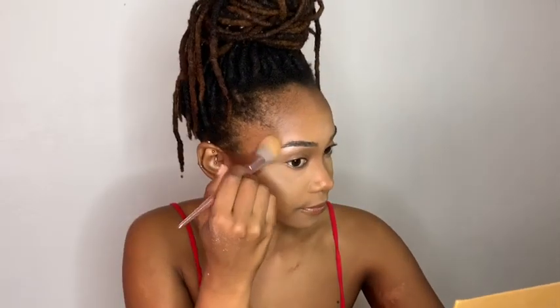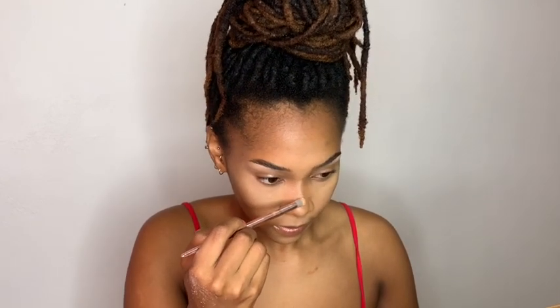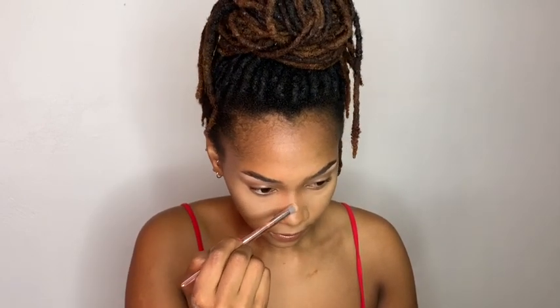Okay, so now, wait, I spoke too soon. I'm just gonna grab a little bit of the loose powder again just to intensify my nose highlight. And I'm really just tapping it onto the skin. And guys, I really don't like it when the nose highlight is just one line. I like this exclamation mark type of feel to it.